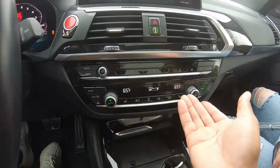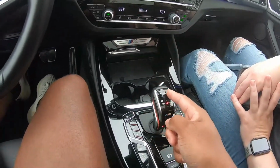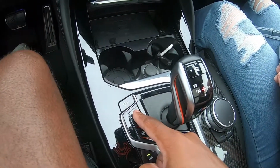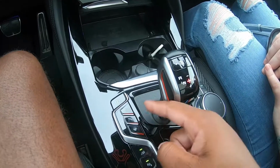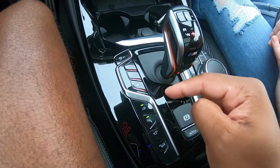Climate control settings, nothing to dive into. You're going to have a wireless charging pad there, cup holders, your shifter, and then these are where you can adjust your different drive modes. If you click this, it'll have efficient, sport plus, and then sport. And then suspension, you can set into efficient, sport, comfort, etc. And then same thing with your steering. You have active exhaust, which is on right now.